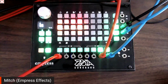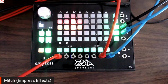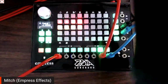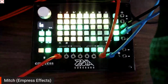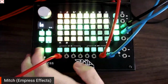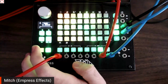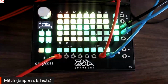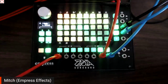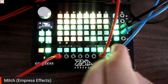I've got just a drum and a clap that I don't hear. And then I could record again. But yeah, that's just one of the potential uses of the Zoia.